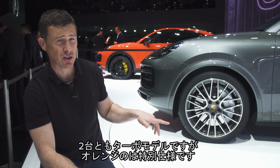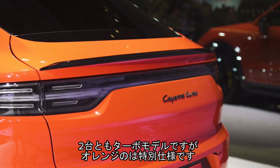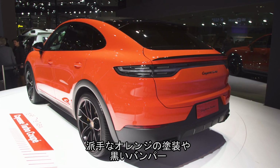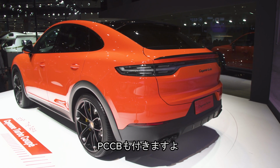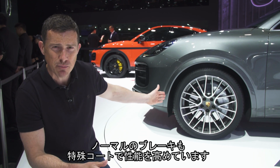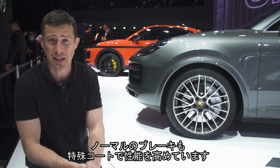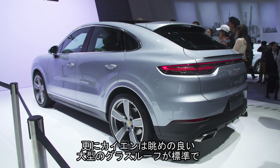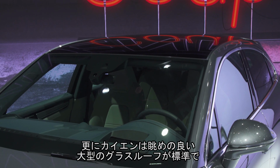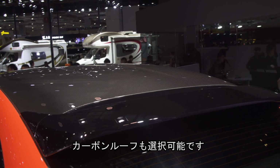Now here there's 2 turbos on the stand, there's the normal one, and then behind me is one with a unique body package on it. So it's got that bright orange paint, it's got different surrounds for the bumpers and skirts. Also it's got the carbon ceramic brakes on it, which are an upgrade. However, the normal car actually has unique brake discs with a special coating on them, which apparently give better performance than normal steel brakes. Another thing to note on this Cayenne Coupe is that as standard you get a 2-metre square panoramic glass roof to help make the interior feel nice and light, but you can, if you want, specify a carbon fibre roof upgrade.